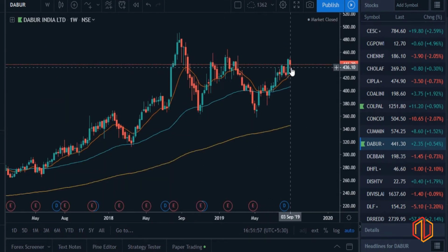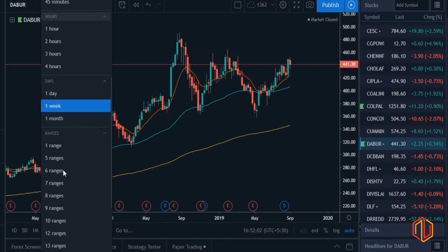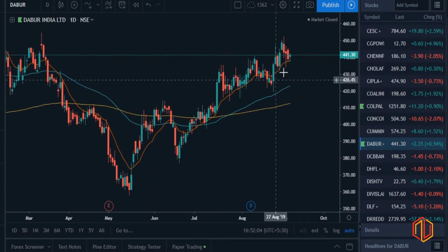Dabur has been bullish. A breakout and the retest of the support is already done. So looking at upside move on Dabur.